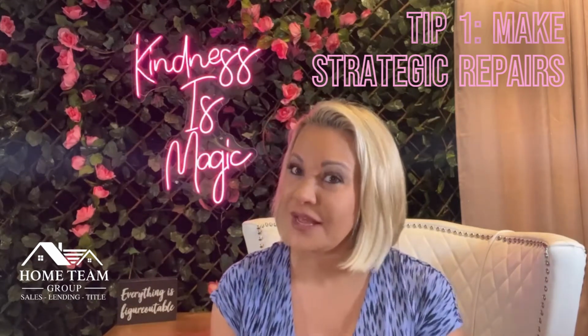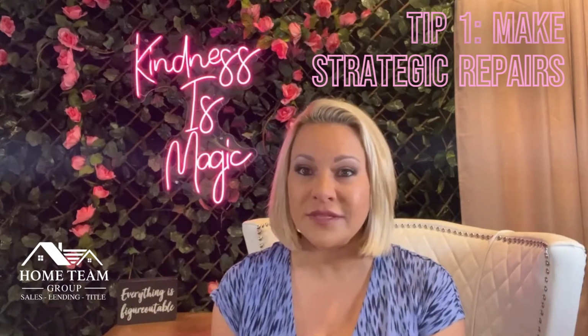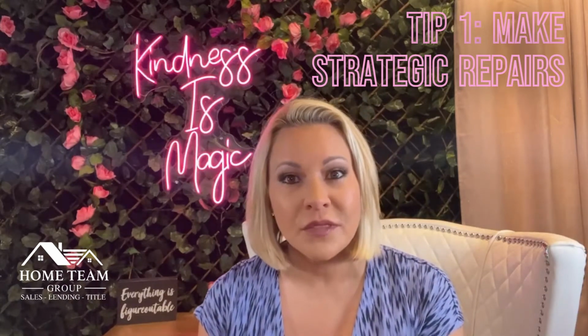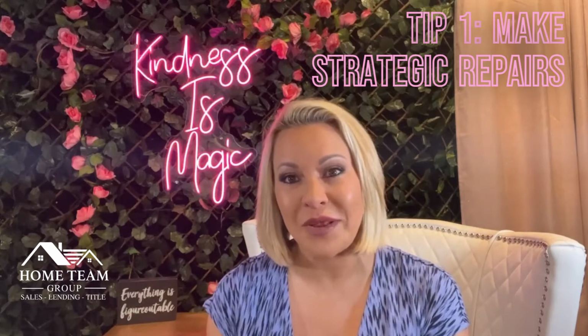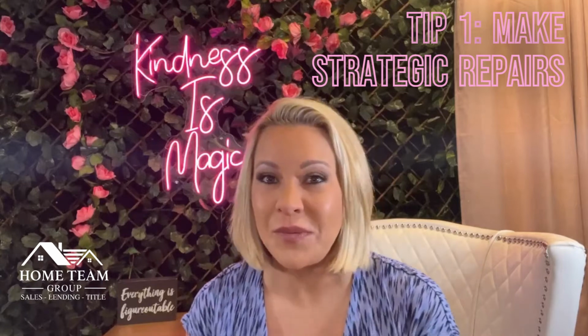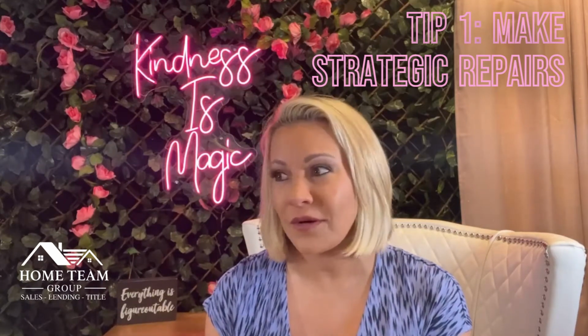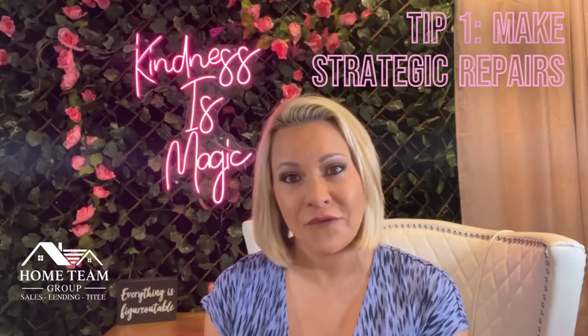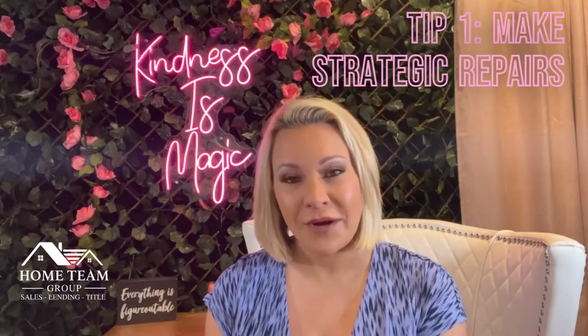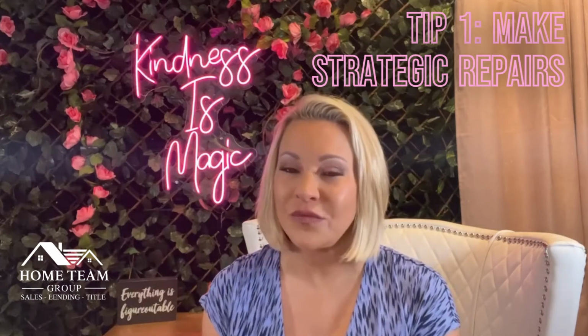And according to the National Association of Realtors, only 6% of today's buyers say that they're looking for a fixer-upper. The vast majority want a move-in ready home. And since we don't want to just sell to 6% of people, we want to sell to everyone, that means that any outdated features or noticeable repairs could be a major turnoff. So before your home comes on the market, we do a thorough walkthrough with you to identify any problems that can prevent it from selling.